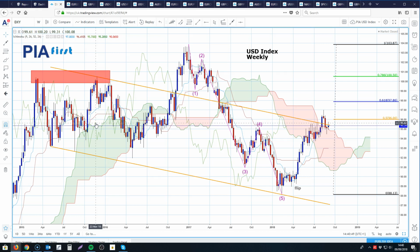We're going to concentrate on the dollar index this week, highlighting both what we believe is going to happen over the medium to long term and also the short term. And then we're going to break down through the various majors to highlight prime patterns and support and resistance levels going into this week. So what's relevant with the dollar index?